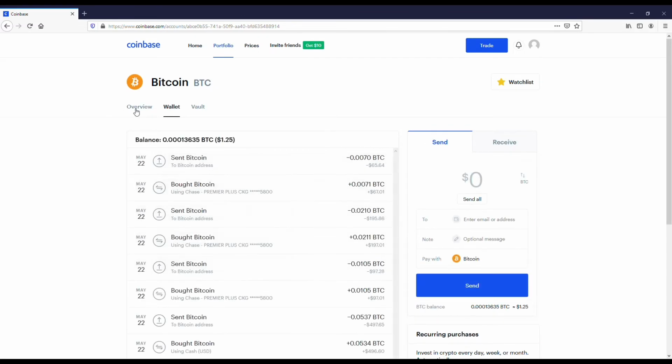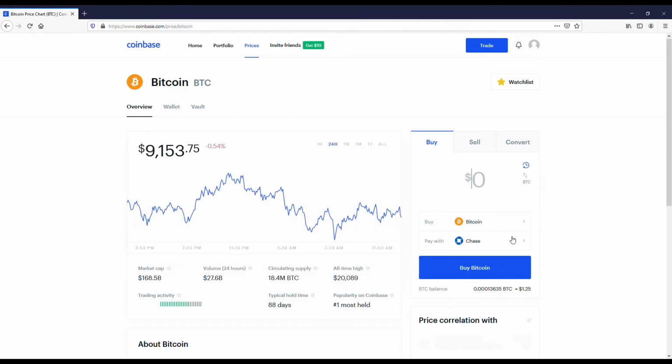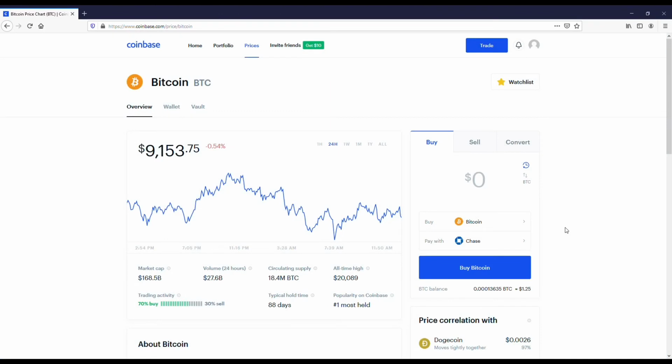I've actively bought and sold Bitcoin quite a bit, though. I've flipped it, I've held it, I've made money with it. But I'm going to just buy a small portion of it here so you can see how it works. It's pretty easy, though. So you would just click on your funding method. I think I'm just going to buy like $10 of it just to show you how it works.